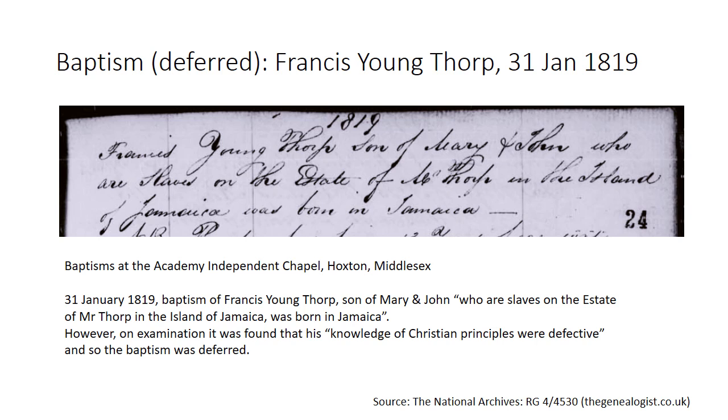The entry continues further down the page, which I've cropped out. When he was examined, it was found that his knowledge of Christian principles was defective, and so the baptism was deferred. I don't know if he was later baptised.